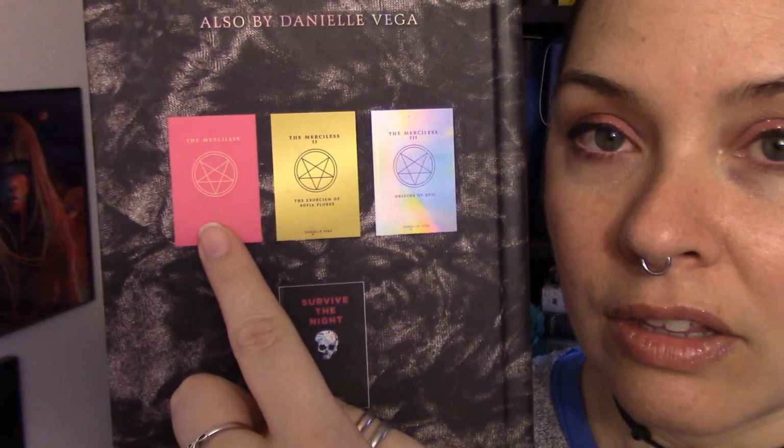The next thing I purchased was the finale in the Merciless series. Here are what the books look like. Now I've read the first one, The Merciless, and if you like exorcisms or exorcist books, you're going to like this one. It's a great horror. I am currently in the middle of reading the second one, which is called The Exorcism of Sophia Flores. This is slow as heck, and maybe it's just because it's taken me like 5 years to read it. I only pick it up every once in a while and read a chapter and then put it down. Maybe it would have been better if I just read it all in one go. Normally that's the case, but I'm slowly trying to get through this one.